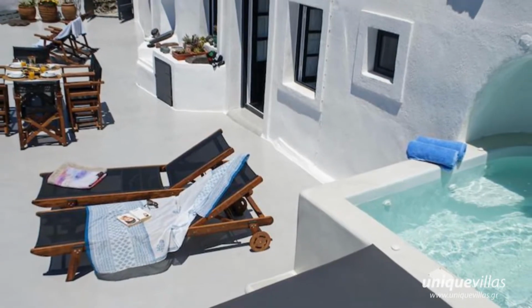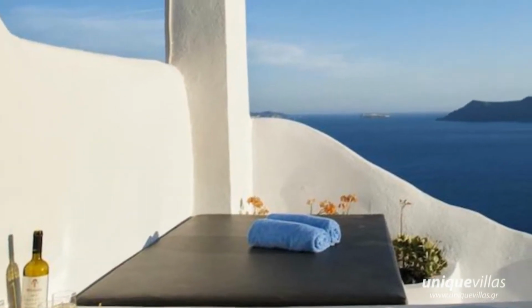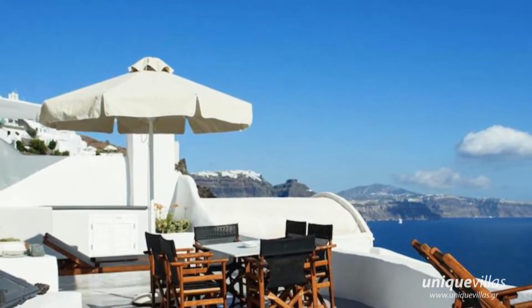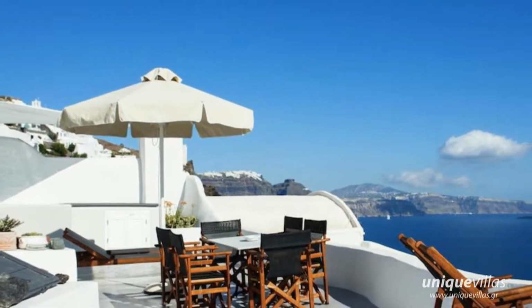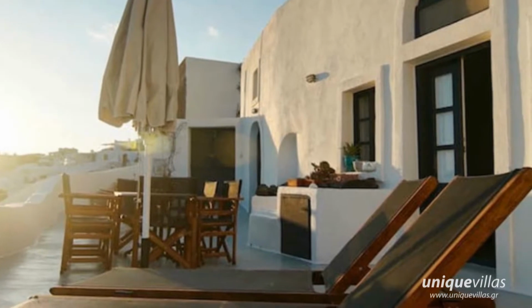Apanema Villa is a recently renovated traditional cave house converted from a family wine canava that functioned until the late 1930s. Located in the popular Perivolas district of Oia, it's a moment's walk from the pedestrian walkway and 5 minutes walk to the center of Oia village.